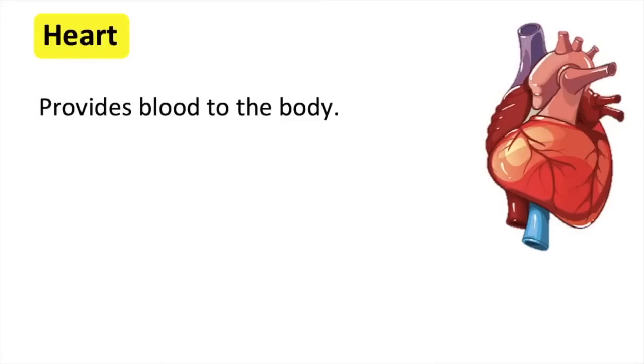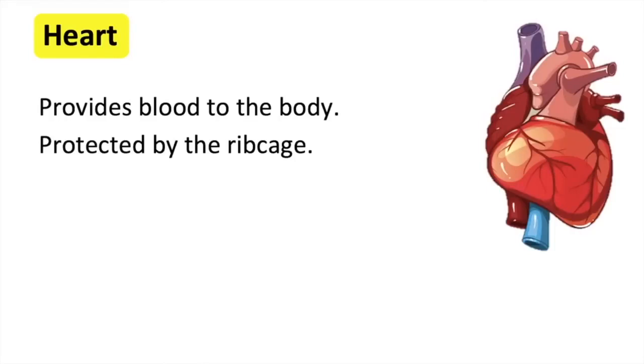The heart is located in the rib cage near the lungs. The heart continuously pumps in a consistent rhythm. Electrical impulses in the heart ensure it beats with a constant rhythm and rate. The heart rate can increase or decrease depending on how much blood the body requires. For example, when you're exercising, the heart beats faster in order to pump more blood around the body, whereas when you're resting, the heart beats slower.